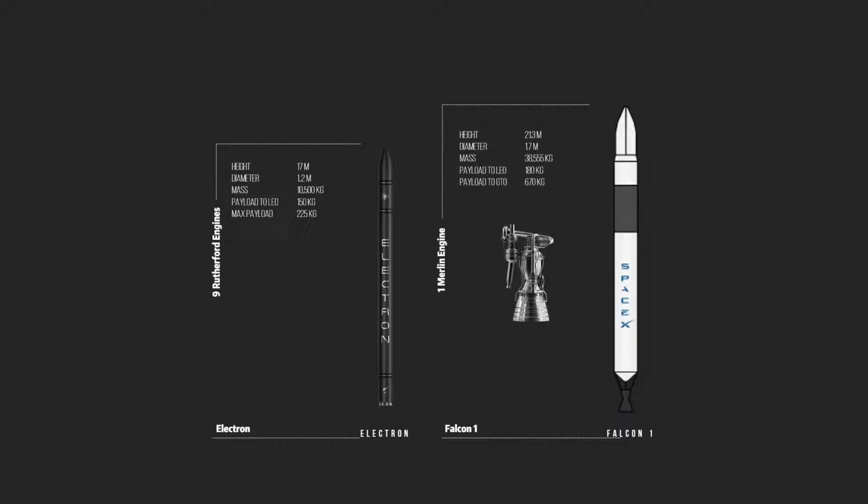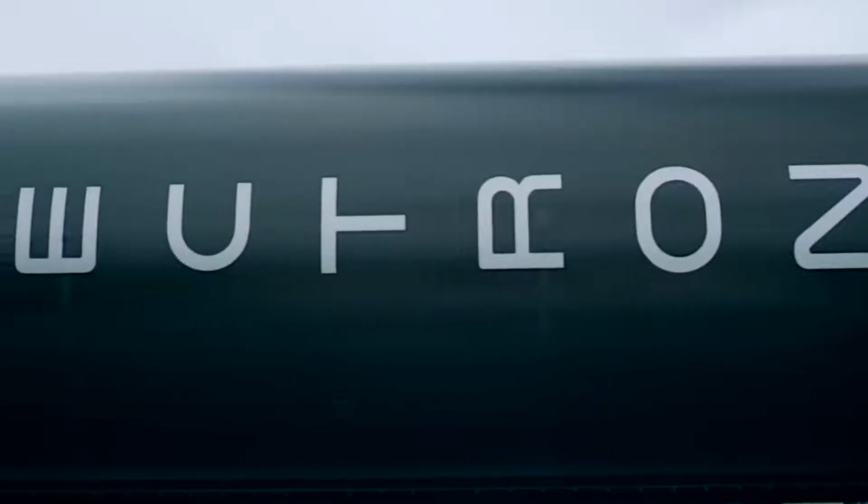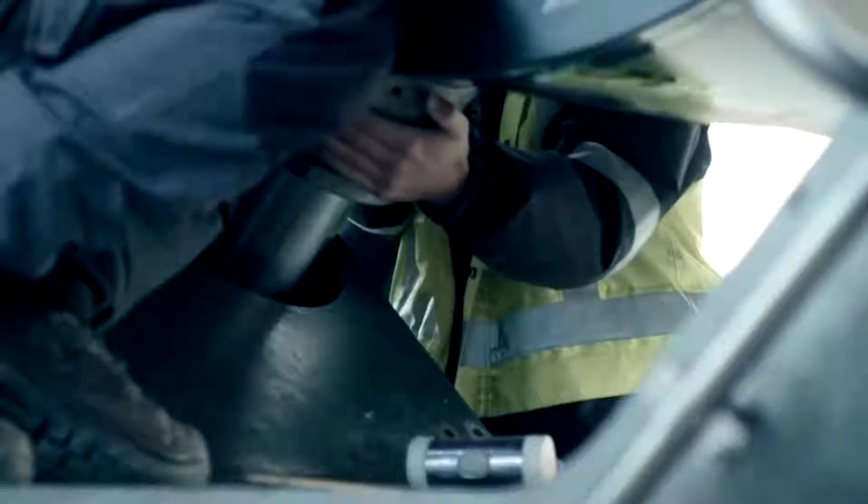However, the engine capability is pretty different on both vehicles. On Falcon 1, its first stage is equipped with one Merlin engine, which produces a thrust of 454 kN, whereas the Electron is equipped with 9 Rutherford engines, which produce a thrust of 18 kN each and 192 kN in total. So it's not hard to see that the power of the Electron rocket, although comparable, is not as capable as the Falcon 1. So what's the deal with Rocket Lab then? It's not as capable as Falcon 1, it's 10 years too late. How can this then be a viable business at all?